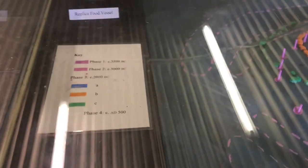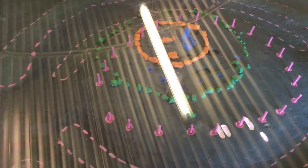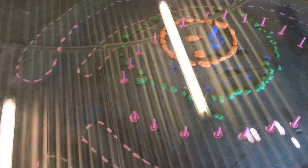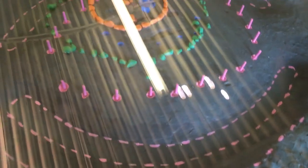So it's kind of showing different phases. The outer pink layer would be the first phase. The ditch, second phase, and there's posts, third phase. The blue bit, which I think is the kist. The next phase would be orange, then it's green. Then I think there's some maybe white bits with the greys that were added later.